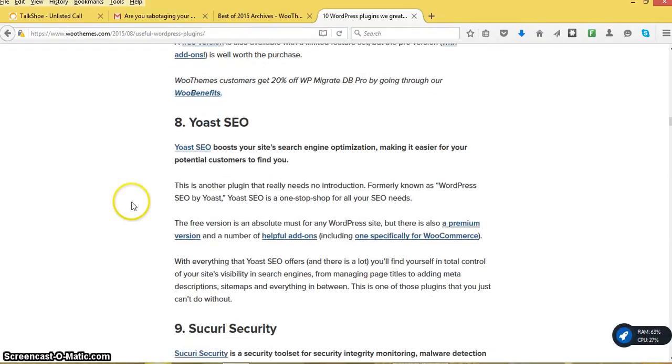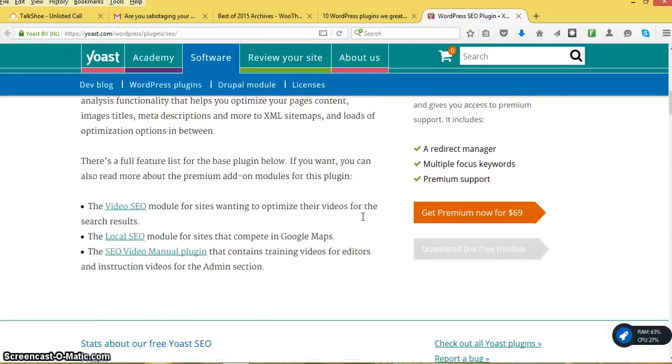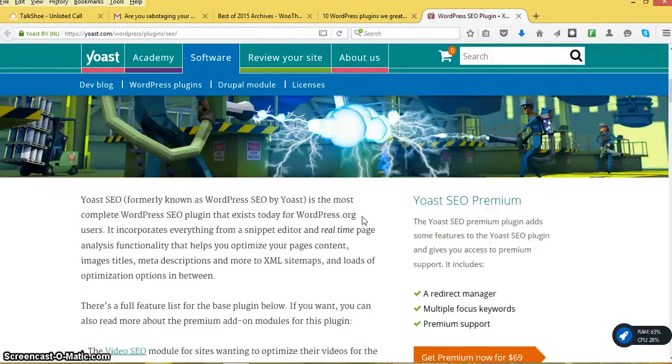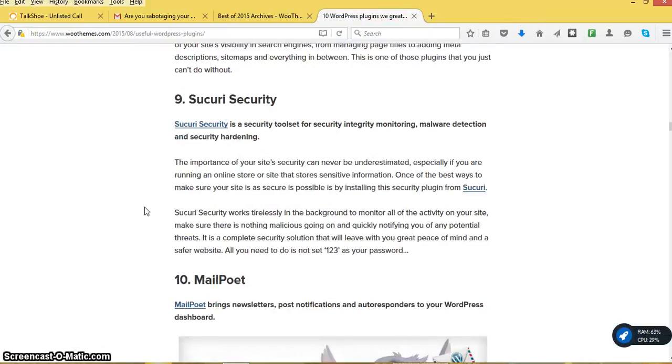Yoast SEO, you've probably heard of this if you've been around WordPress for a while. It's good for search engine optimization of your pages and your website. And I would advise this. This is pretty much the best SEO plugin that I know of. There are some that have similar features, but overall, I came to the conclusion this is probably the best one. So I think you should install that if you're not really using it.